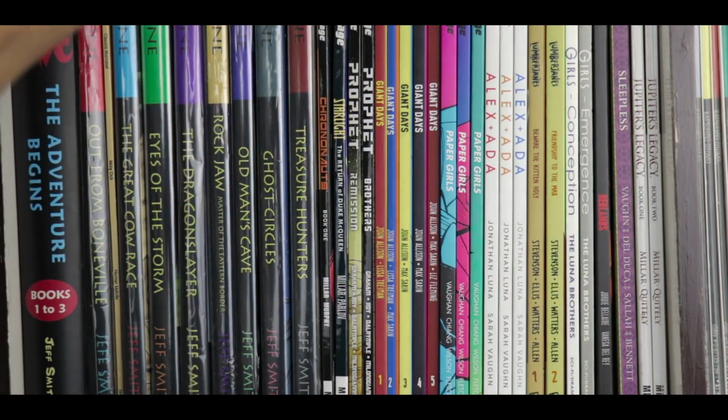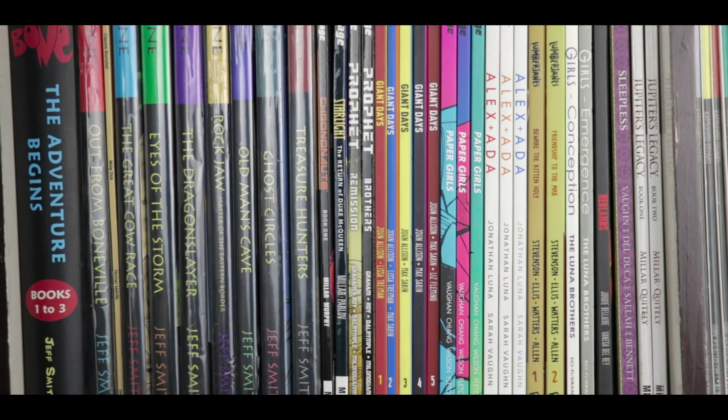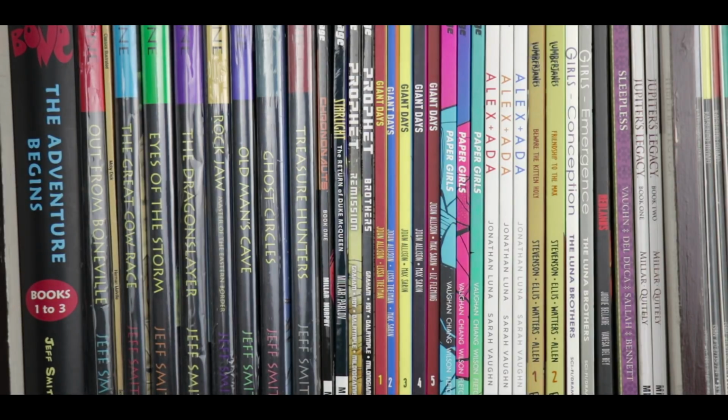But I didn't like East of West and Pretty Deadly as much as I liked Girls and Alex and Ada. It might have something to do with the Luna brothers and Jonathan Luna. It may have something to do with the material, but Girls was interesting. I didn't think I would like it, and I did.